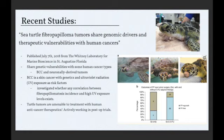Fluorouracil, also known as 5-FU, is a topical treatment for human BCC skin cancer. Even with the surgical removal of tumors, the turtles often have a regrowth rate of over 60%. The study applied the 5-FU treatment to some turtles post-surgery and found that tumor regrowth rate decreased to 16%. Actively, scientists are working with this correlation in post-op trials. The graphs seen on the slide show the outcome of FPI tumor surgeries with and without the 5-FU therapy. You can see that with the treatment, there is a lower regrowth rate.